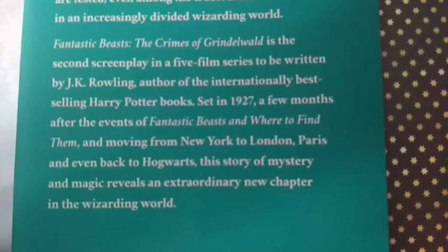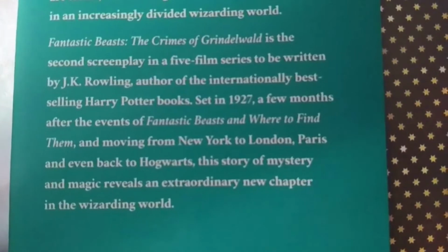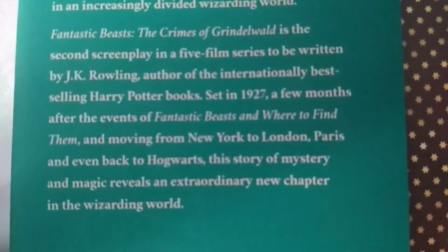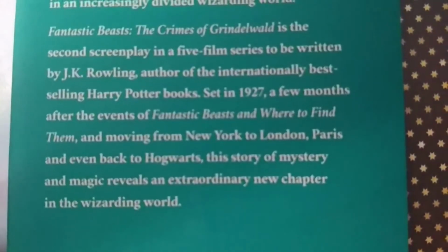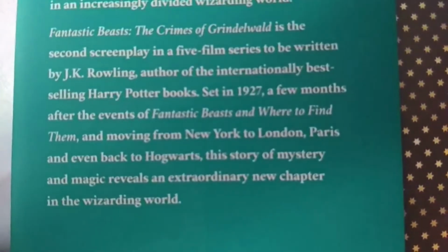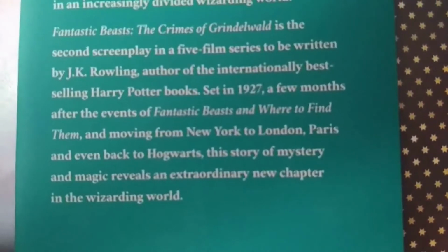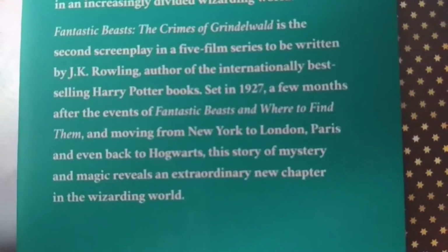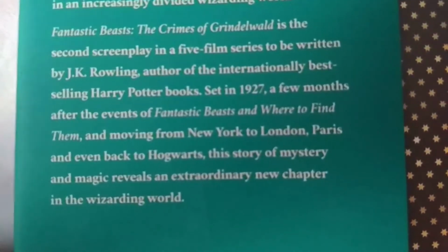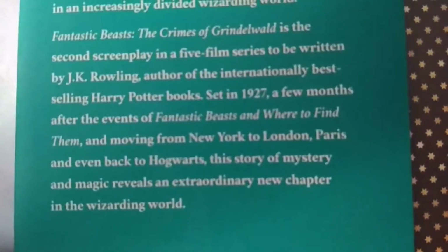Lines are drawn as love and loyalty are tested, even among the truest friends and family, in an increasingly divided wizarding world. Fantastic Beasts, The Crimes of Grindelwald is the second screenplay in a five-film series to be written by J.K. Rowling, author of the internationally best-selling Harry Potter books. Set in 1927, a few months after the events of Fantastic Beasts and Where to Find Them, and moving from New York to London, Paris, and even back to Hogwarts. This story of mystery and magic reveals an extraordinary new chapter in the wizarding world.